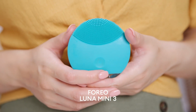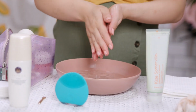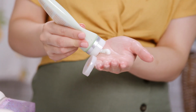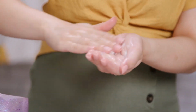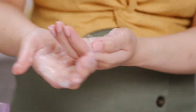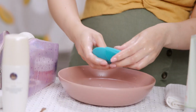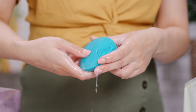I also like to use a cleansing device with my cleansing products. This here is the Foreo Luna Mini. What I like to do is just dampen my face a little bit. Comes out like a cream. I like to foam it up manually because I want to get the bubbles going because that's when the product gets activated. Once it's foamed up, that's when I massage it all over. This is waterproof as well, so it lives in the shower. And then turn it on.